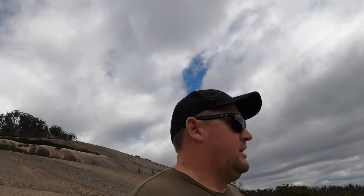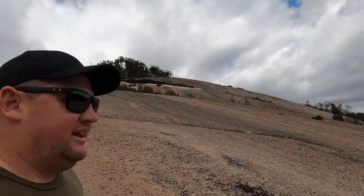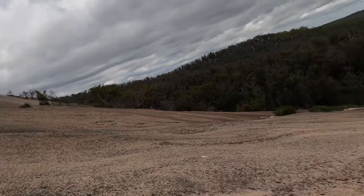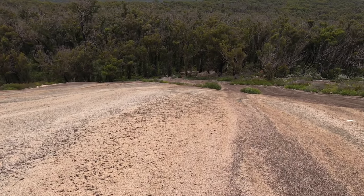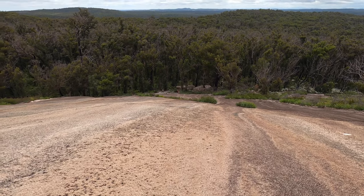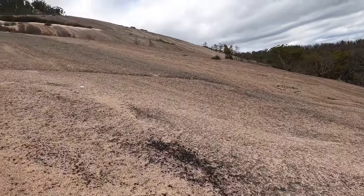Okay, well that's about as far as I'm going. We just don't have the time to do this one, and I don't think I'm fit enough to be honest. It is super steep. It just went straight down, so getting down is probably going to be more fun than coming up. But yeah, cool spot.